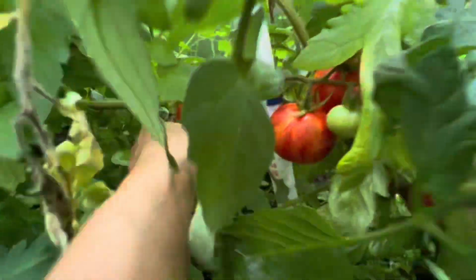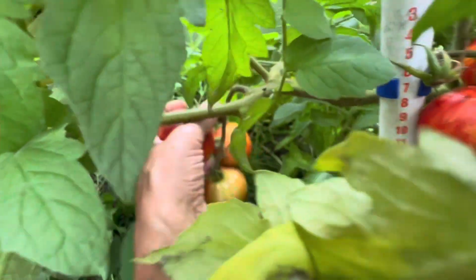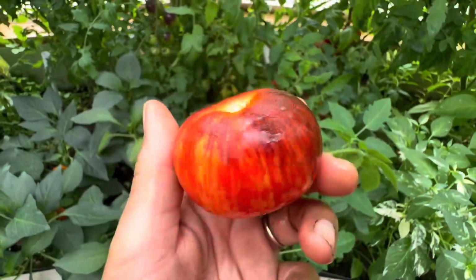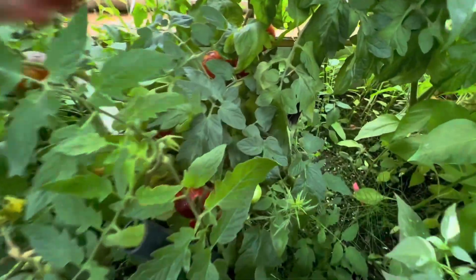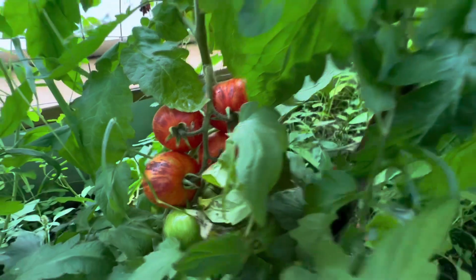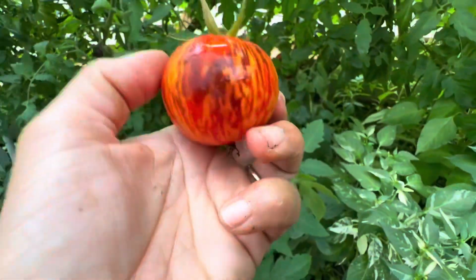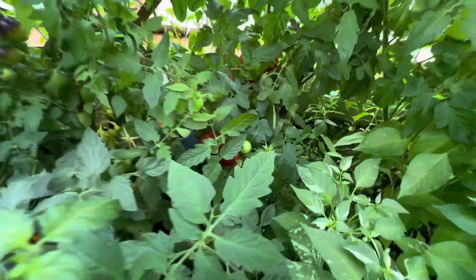Oh, let's get in here. Way back there. There we go. Awesome. What else do we have? Oh yeah, we have quite a few still growing in here, still maturing. Yep, this one's good. These are a very enjoyable tomato.